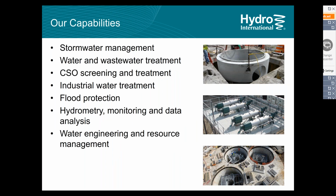In terms of capabilities, I'm based out of an office, our stormwater headquarters in Portland, Maine, so a heavy focus on stormwater management. We also, out of an office in the Portland, Oregon area, focus on wastewater treatment issues, combined sewer overflows, and other water treatment applications involved with industrial flood protection, primarily based on flow control devices and data monitoring and the like.